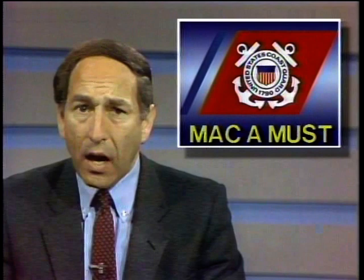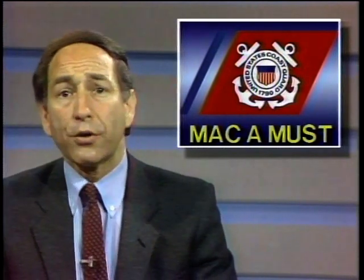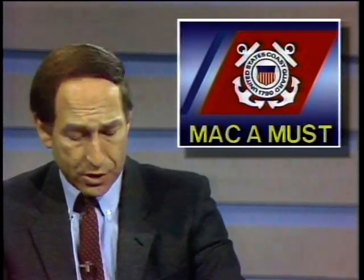The Coast Guard Academy has become the 18th American college to require a freshman to buy a personal computer. The Coast Guard has picked the Macintosh as the official student computer. West Point and Annapolis are also among the schools requiring computers for their incoming students.